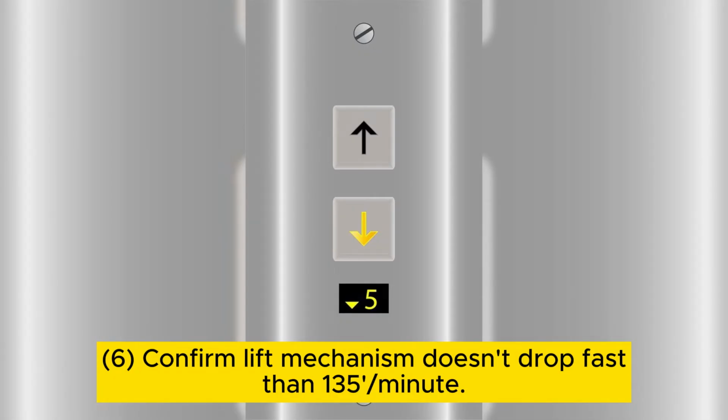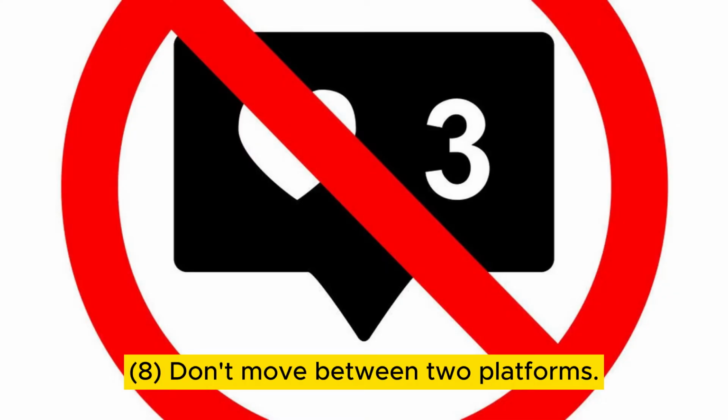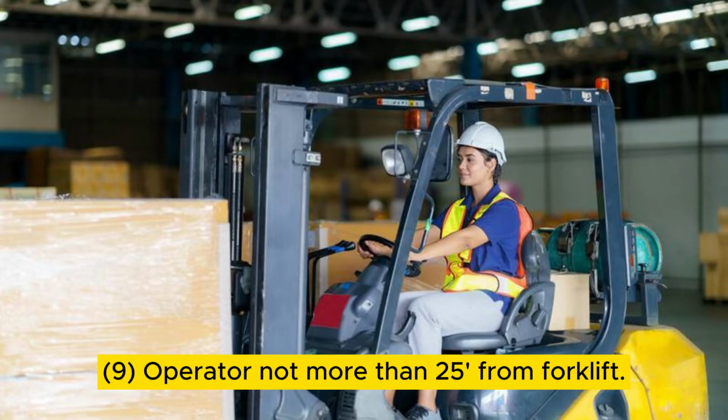6. Confirm lift mechanism doesn't drop faster than 135 feet per minute. 7. Lock, secure tilt control to prevent boom from tilting. 8. Don't move between two platforms. 9. Operator not more than 25 feet from forklift.